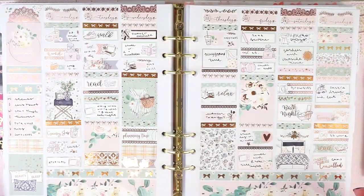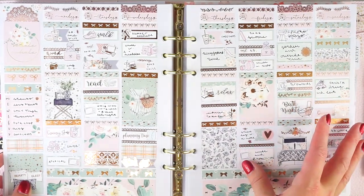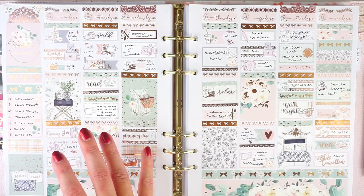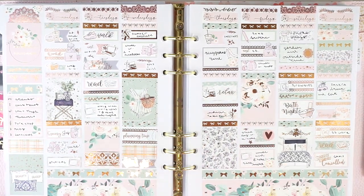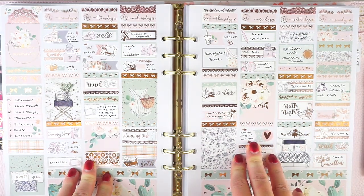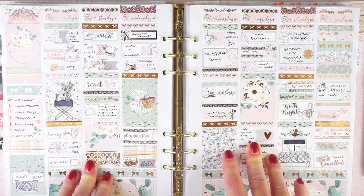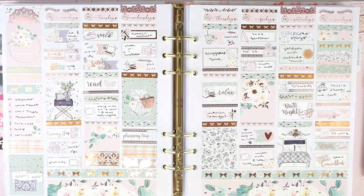Next up, I have this kit from Two Little Bees, which is called Serenity. I had actually intended to use this in late spring, early summer, but I kept shuffling things around to better match up with the vibes of the week. And then I decided to use this week because this week was our last week amongst the world before we were in quarantine.